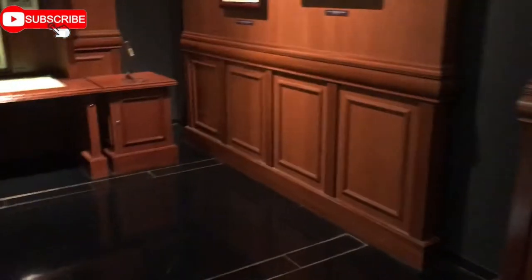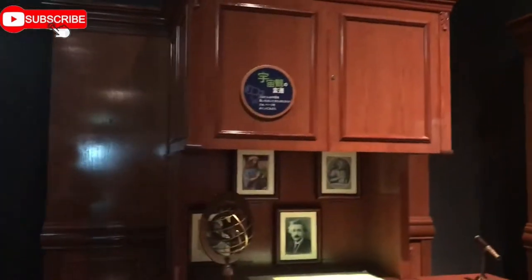The 10th floor had the geotone, which just explored flora and fauna.